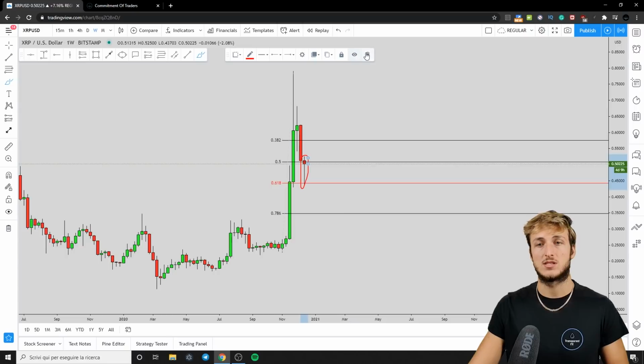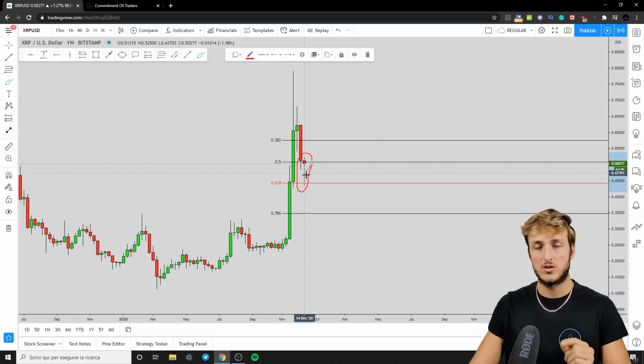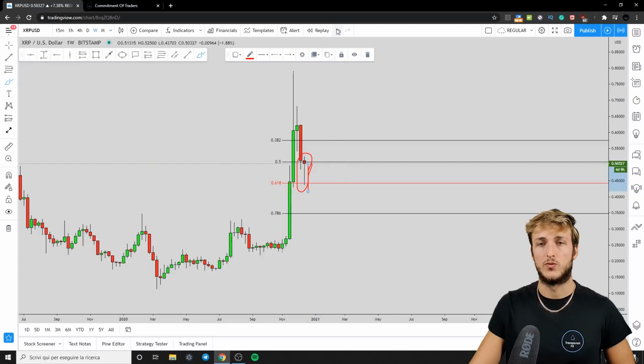The market has already started rejecting exactly the 0.618 of the Fibonacci taken on the weekly impulse, which is exactly what you expect in this kind of situation. Now, it will be very important to see the shape that this weekly candle will actually close in, because when you see a candle like this, what you expect is the next candle to fill in the wick.